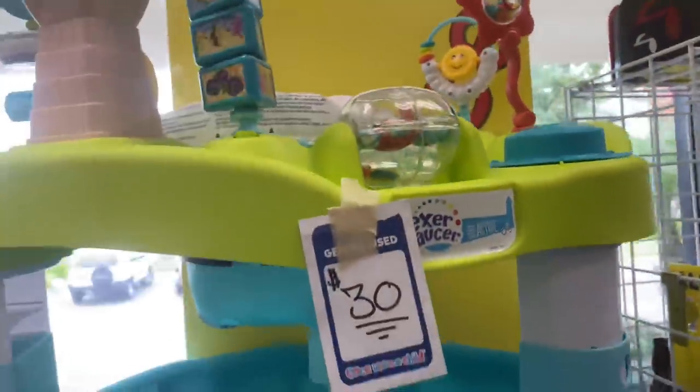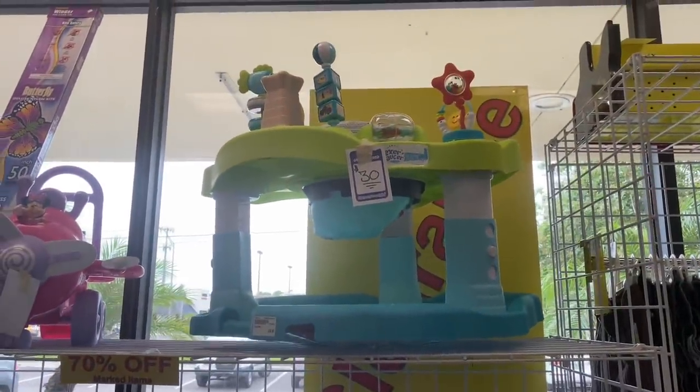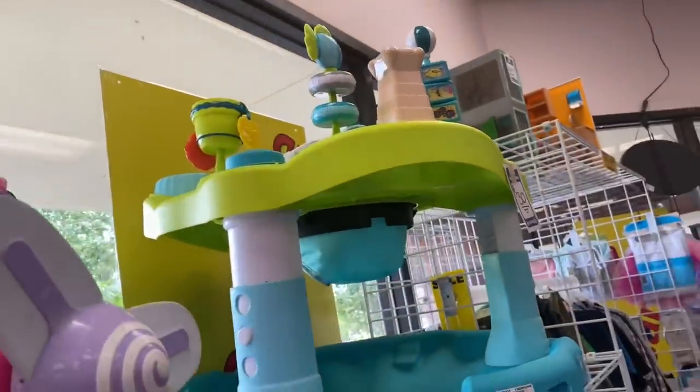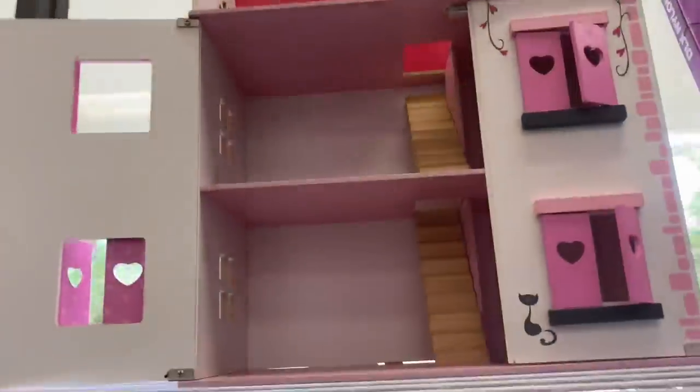This is $30 for a bounce house little activity yard. I think this is a great price. It's really, really clean. $30. These were ringing up yesterday when we were looking. They were around $99 or more at Bye Bye Baby. So I think this is a really, really good deal. This is only $10 for this little Minnie Mouse scooter. You can get your kids some Christmas toys out of here.